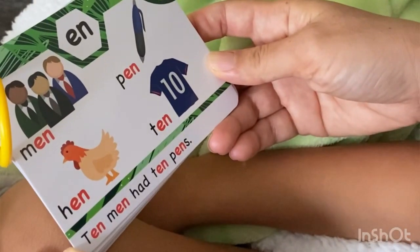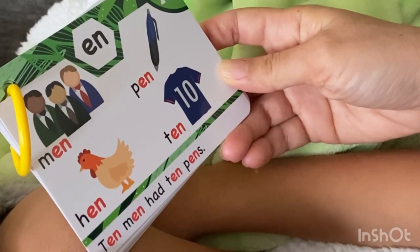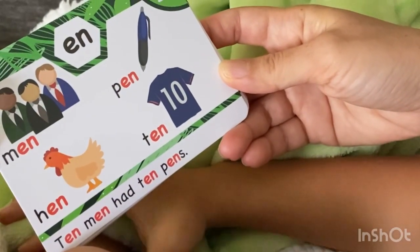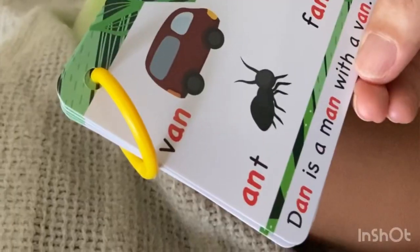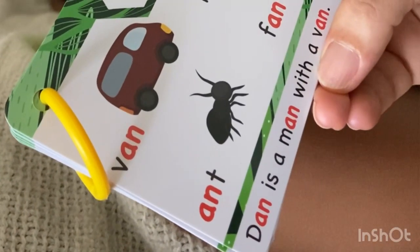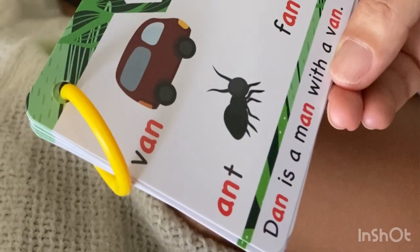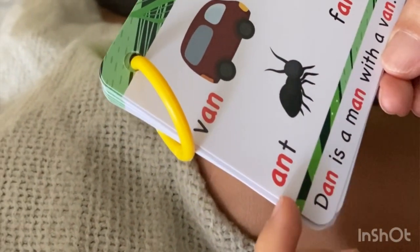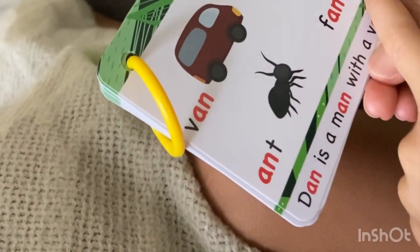Yes. Ten. Sound it out. Good. Ten. Pens. Good job, Bubba. It's so good. You're getting so much better. Oh, can you read it to me? Dan is a man with a fan. Okay, and read the pictures for me. Fan. Pan. Ant. Fan. Good.